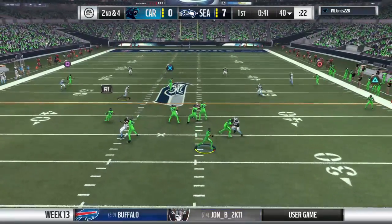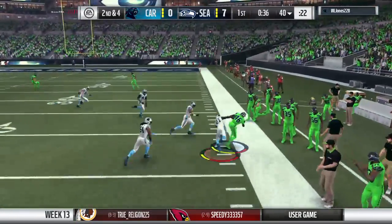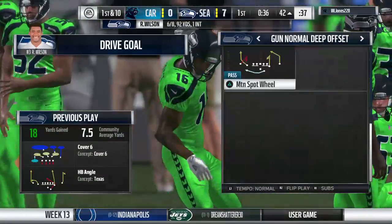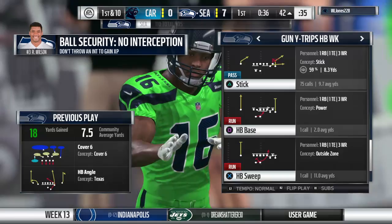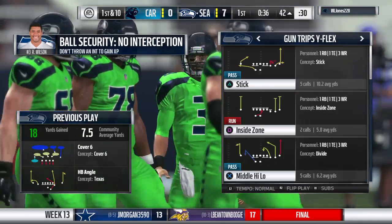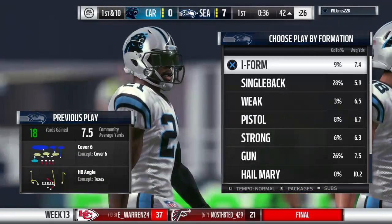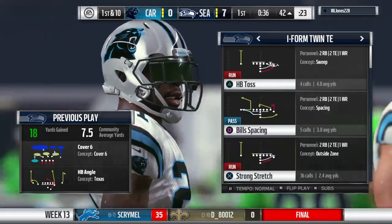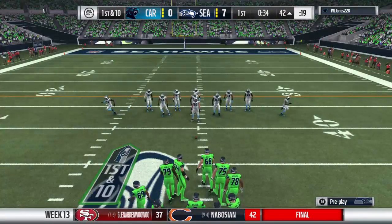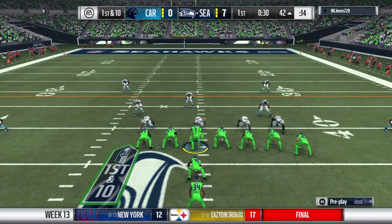On second down, Wilson escaping the pressure right. It's complete to Lockett. He goes for 18 there as the drive will continue. We talk about mobility on quarterbacks all the time. Here's where it really pays off. Able to move, evade, and is accurate throwing on the run and picking up a first down. Fresh set of downs here. They come out here in the eye.